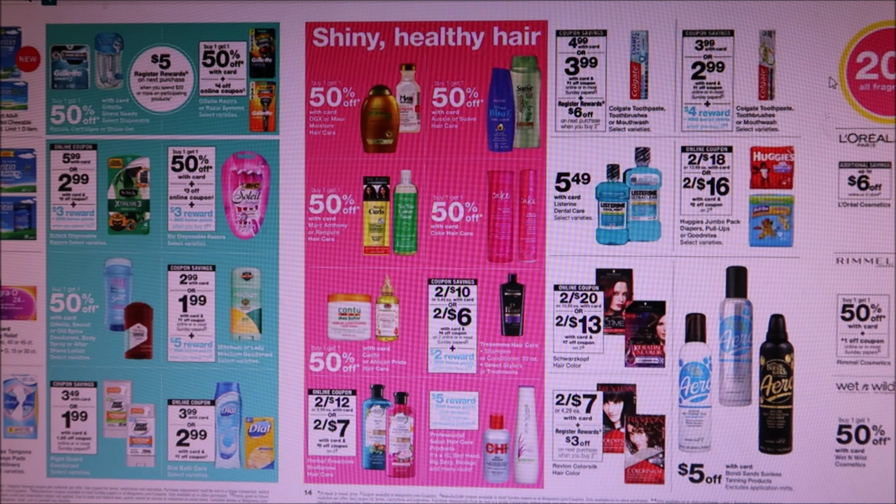Same thing with the Colgate total. $3.99. Use those $1 off coupons, making them $2.99. If you buy 2, you get 4,000 points. So those also come out to be $1.98. Again, not the greatest deal.